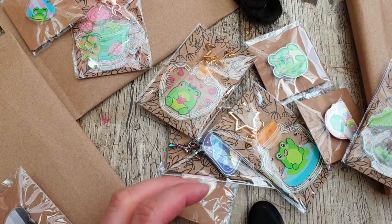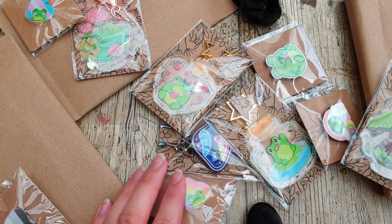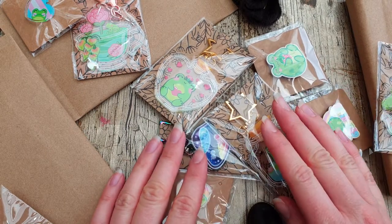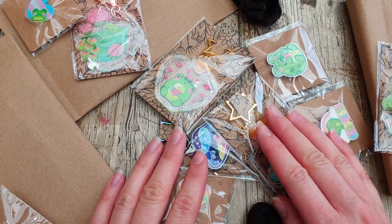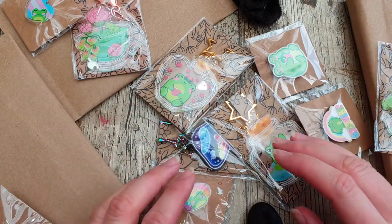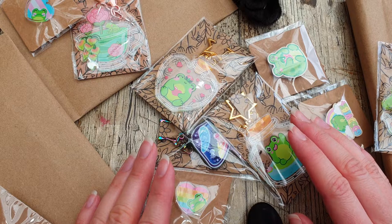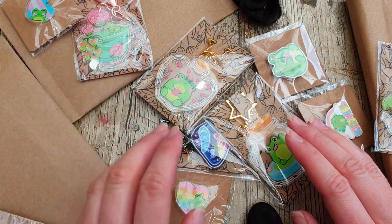So I have a bunch of orders to do. All this in the middle here is for one order. So I think I'm going to save that and just do it on TikTok. Because I don't normally get orders this big, so I'd like to put that on there. But I do have a few more that I need to get packaged up.